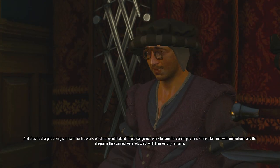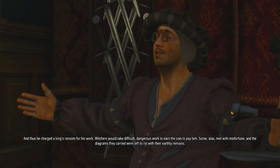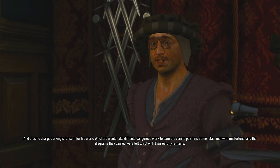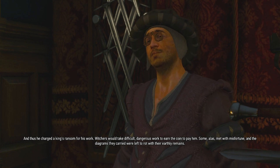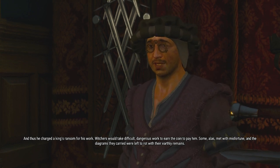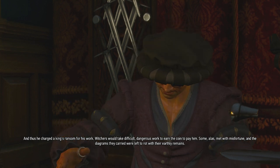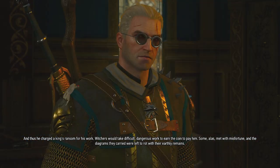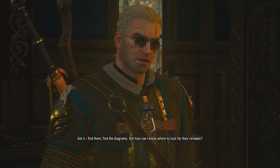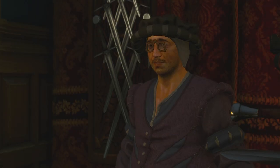And thus he charged a king's ransom for his work. Witchers would take difficult, dangerous work to earn the coin to pay him. Some, alas, met with misfortune, and the diagrams they carried were left to rot with their earthly remains. Got it. Find them, find the diagrams. But how can I know where to look for their remains?